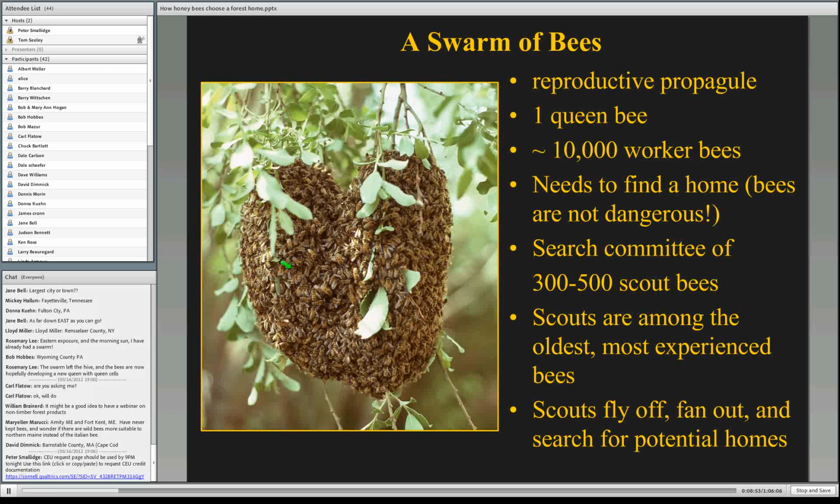One thing I want to stress is that even though these are stinging insects, and they can defend their nests very well, when they're in a swarm like this, they're not at all defensive. They don't have anything to defend, and they're not dangerous. If a swarm settles in your backyard or somewhere near where you're working, you can just let it be. It's not a danger to anybody, and it will move on in a day or two, as we will see once they finish choosing their home.